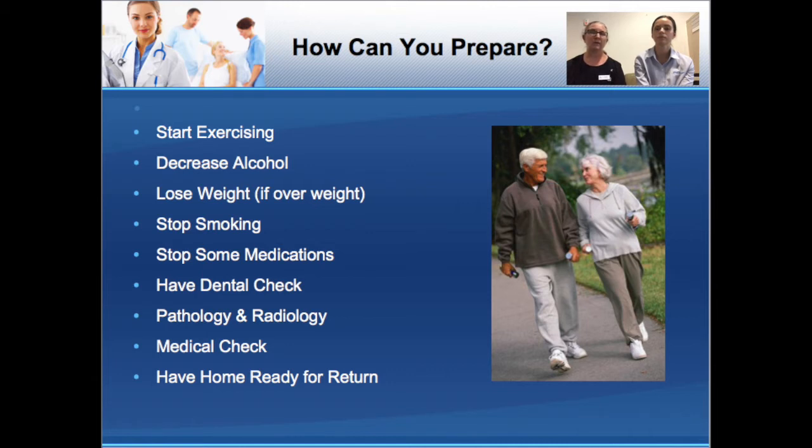If you do have time, it's a good idea to go and have a dental check just to make sure that you don't need any major dental work, like any tooth extractions or root canal work or anything like that. You'll be sent for some blood tests, and either for an x-ray or a CT scan. You may have already had these done, but this will happen prior to coming in for your surgery as well. If you haven't seen a physician that's connected to one of our surgeons, then I suggest you go to your GP and just make sure that you're a clean bill of health prior to coming in.